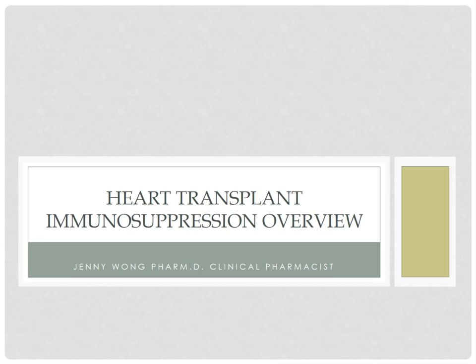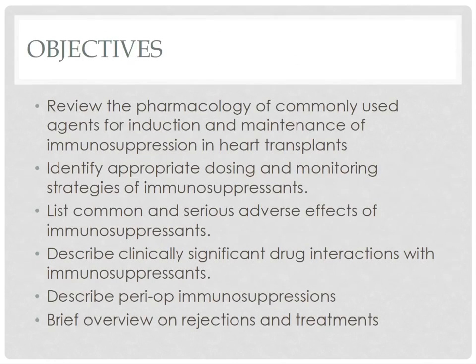Okay, great. So, heart transplant immunosuppression. For this presentation, we'll talk a little bit about the induction and maintenance therapy for these heart transplant patients and identify how to dose these medications and what some of the side effects and drug interactions are that you have to watch out for. In the end, I'm going to talk a little bit about peri-op immunosuppression and also how you treat rejection and how it is diagnosed. Not to go into detail, but what kind of grading they use and all that.